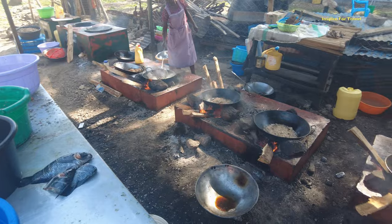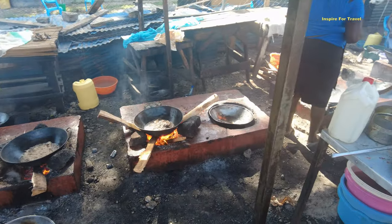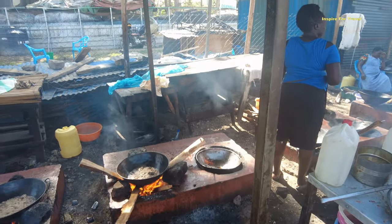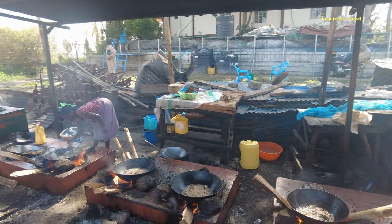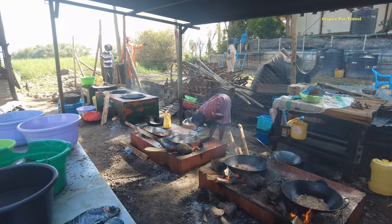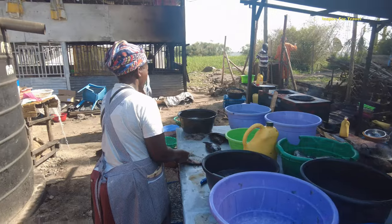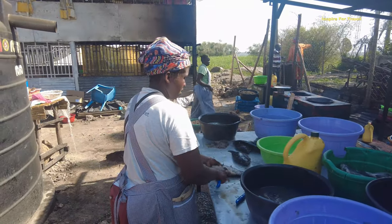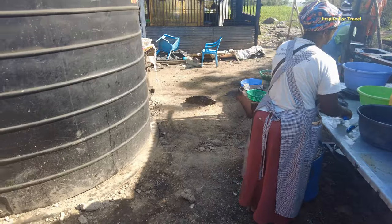And most of the fish is basically tilapia, a very popular fish that you will find here in Lake Victoria or Lake Nyanza, here on the Kisumu side in Kenya. Literally, she's cleaning the fish here. This is how it's done.